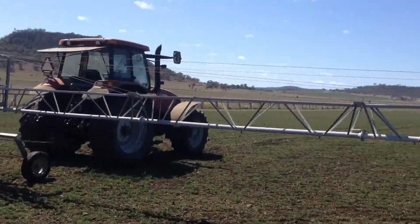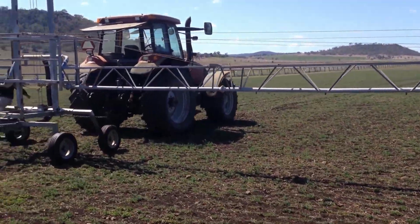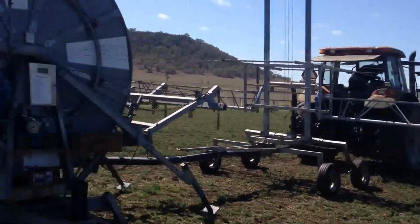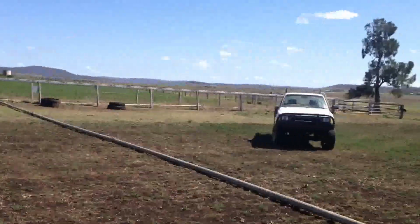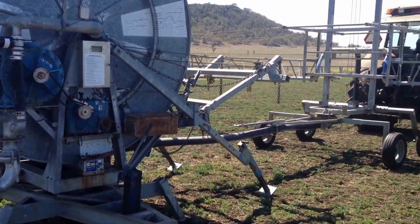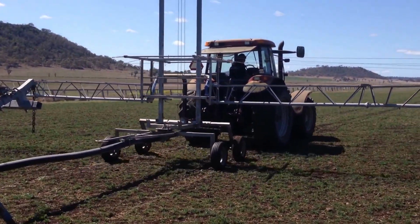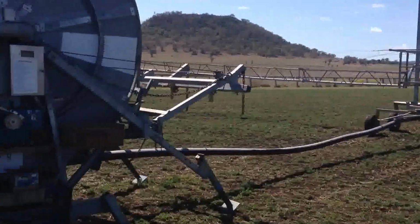This is our big hard hose irrigator. Drag this out 350 metres, a turbine on the thing just through water pressure from our underground irrigation, which comes through these pipes. The underground irrigation runs at about 10,000 gallons an hour, and he's just pulling it out now with the tractor. As I said, about 350 metres.